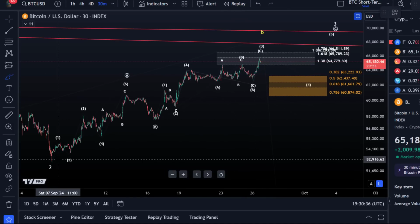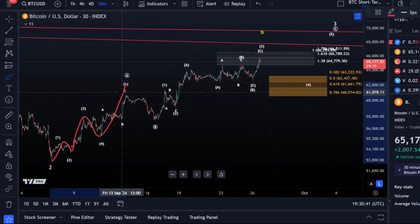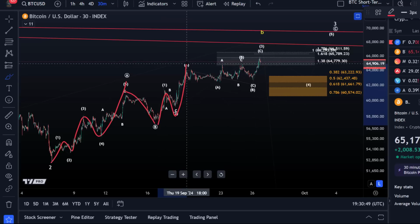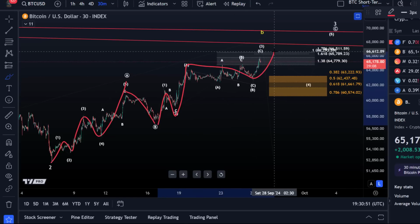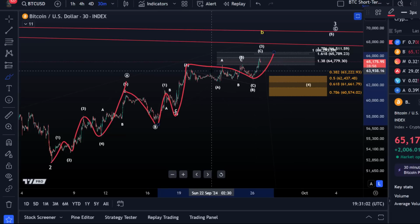Why? Because we had 5 waves up in wave A. That was at the time a bullish setup. We had a 3-wave pullback. And then from there, technically speaking, 1, 2, I could say this was a 3, 4, 5. So I have an ABC structure complete. I could call it complete if I really wanted to. So that's what I do. The minimum requirements are completed.